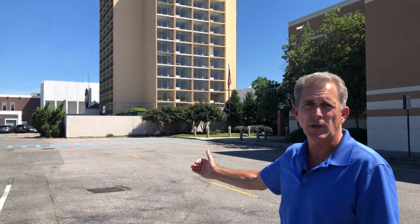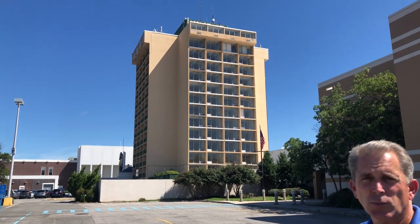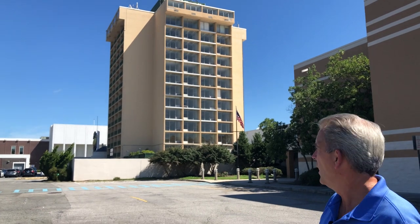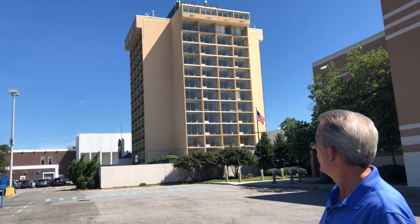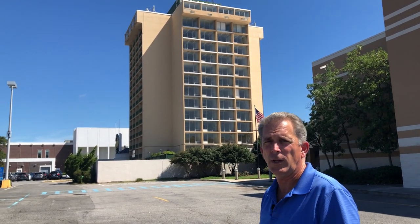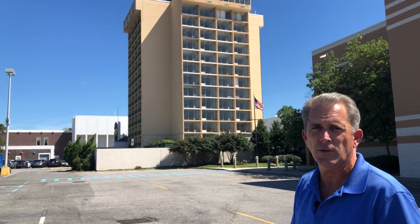At the base of the hotel at one time was a nice restaurant. But like I say, in our research, we're finding out that this hotel will be torn down in the very near future. We just wanted to give you a look so we can include it in our video and just give you another look at one of the other hotels that Elvis stayed at during the touring years.